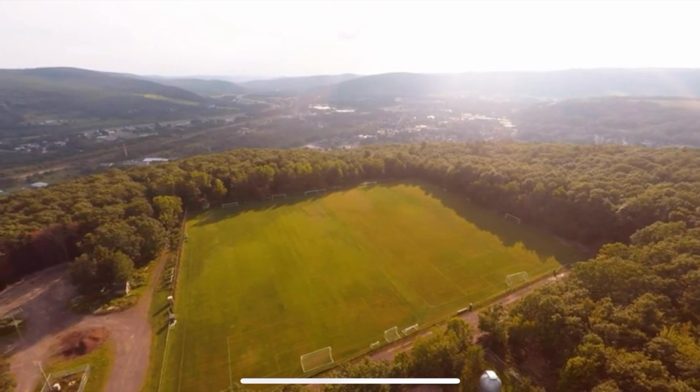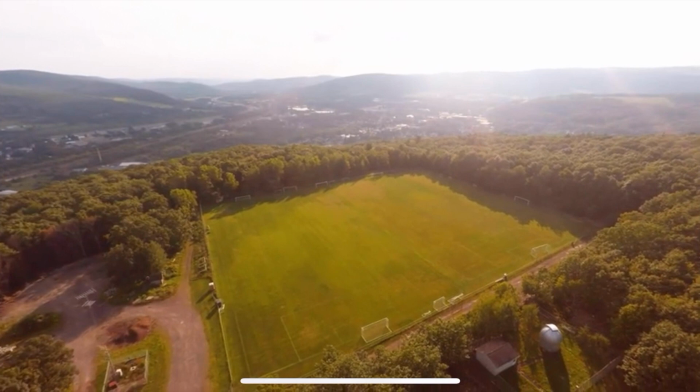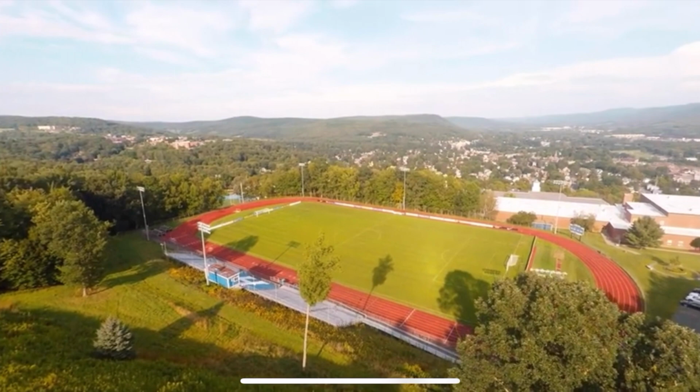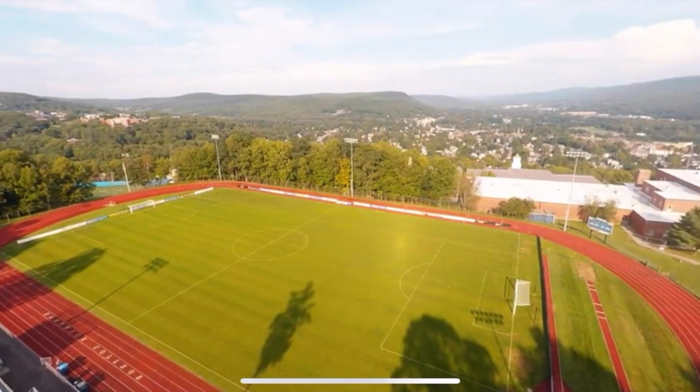What more can you ask for than two full-size fields enclosed by trees where you only have to focus on soccer for the time you're up there? Coming down the hill after training, you'll see one of the most iconic views from campus, historic Elmore Field, which has played home to Hartwick soccer since 1956.